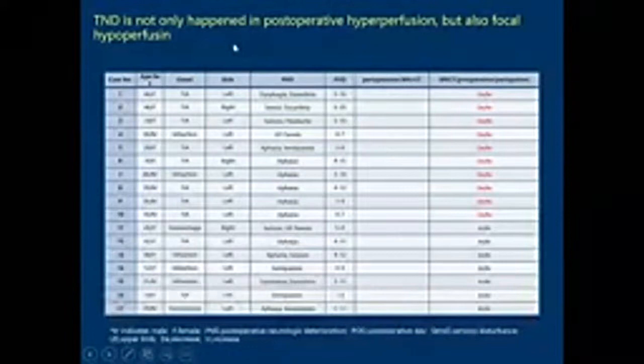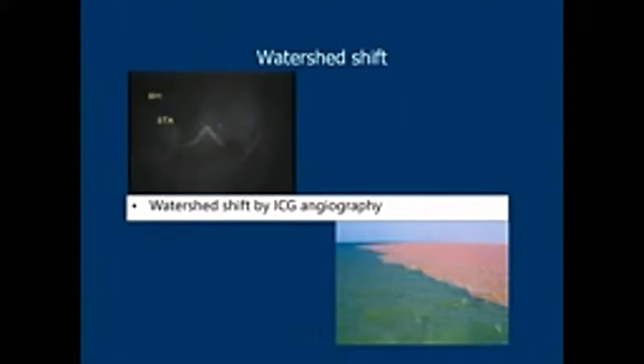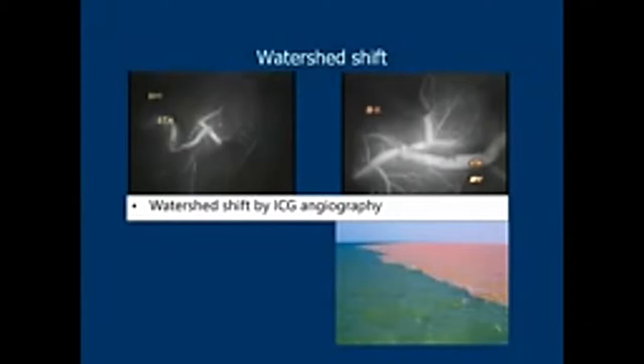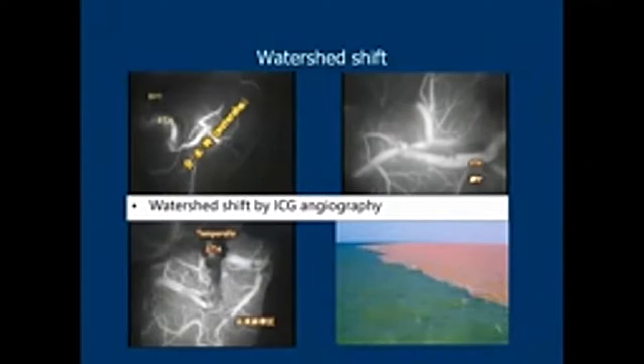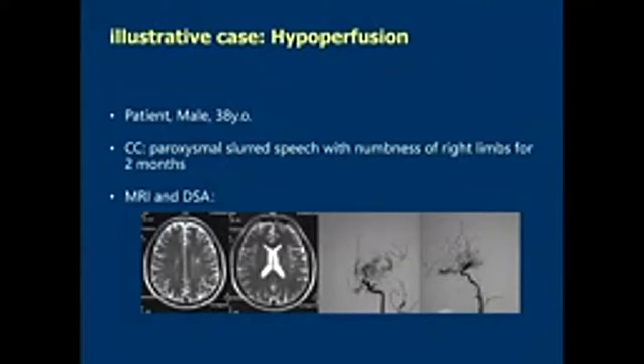So for the TND, this is all the patients' clinical data. TND not only happened with postoperative hyperperfusion, but also with focal hypoperfusion. So this is the typical hyperperfusion. We can see after the surgery, in this blue cast area, the blood flow increased a lot, even in the deep structures. But sometimes we can find some watershed shift, even in the intraoperative ICG angiogram. Even in the same vein, we can see the watershed. This side is faster than the other side. So sometimes hypoperfusion is also very common.